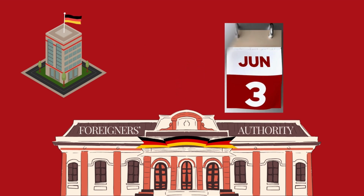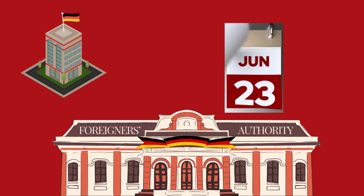It can take up to some weeks or even months until the Foreigners Authority in Germany approves his student visa. And Leo read that there is no chance to speed up that process, not even for the university. So he keeps being patient.